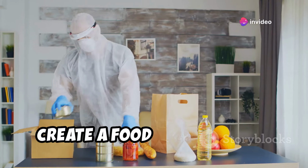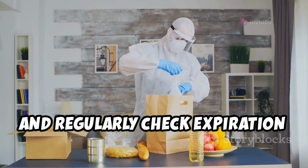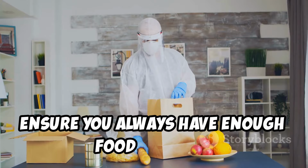Finally, create a food storage plan. Keep an inventory of what you have and regularly check expiration dates. This will help you stay organized and ensure you always have enough food on hand.